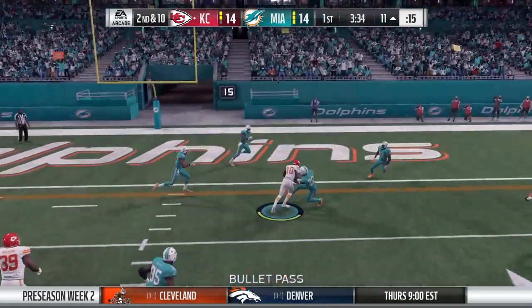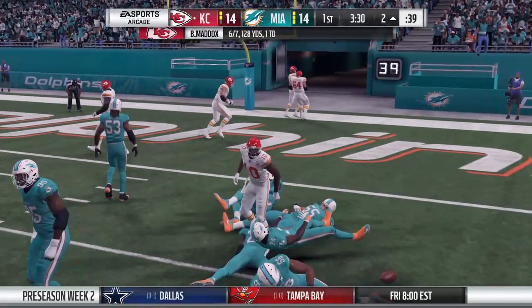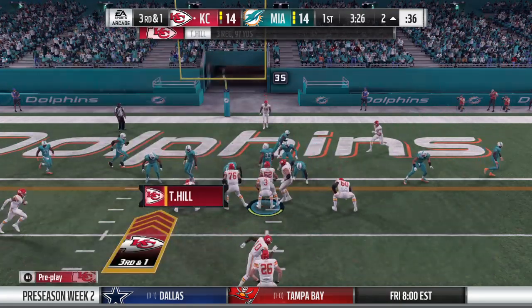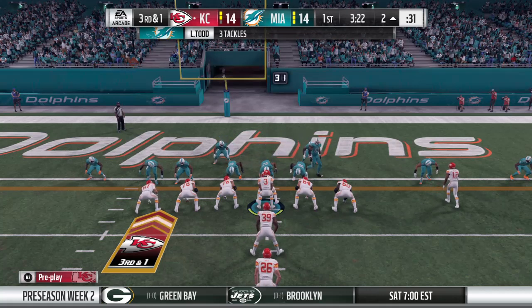Throwing again on 2nd and 10. Maddox. And it's caught. And able to break one tackle, but then quickly brought down. But a nice little gain. And they'll get 9 there as that sets them up better for third down. Hurry up. Here we go.